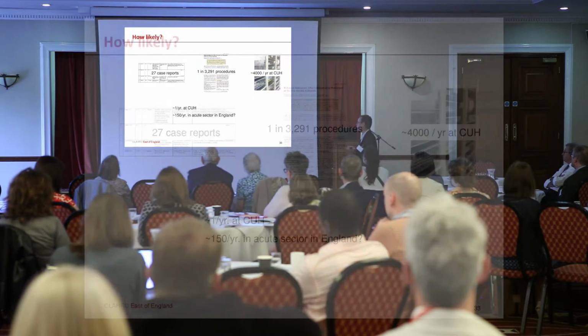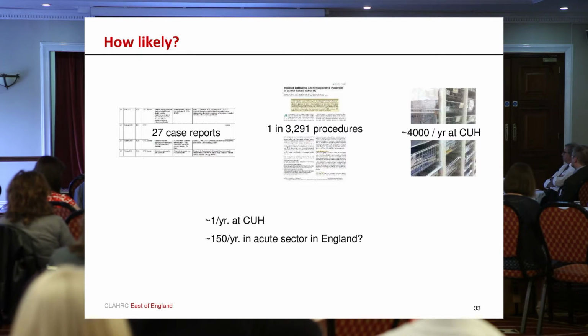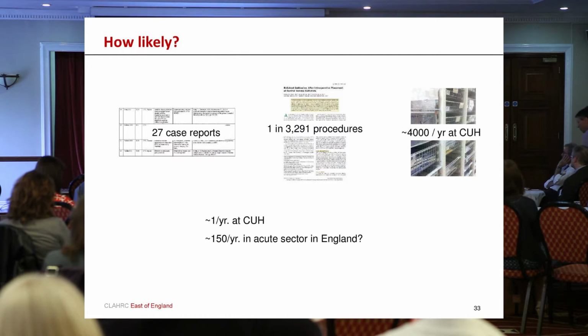So in terms of how likely, one of the things I did was just to look at the literature, look at the case reports. I found fairly quickly, without much reference chasing, 27 case reports around the world of this particular problem, retained guide wires. And what this doesn't tell you, of course, is how many of these are being put in, how many sets are being used. It doesn't tell you what the reporting rate is. It doesn't give you a denominator, but it does indicate that it happens at least more than once.